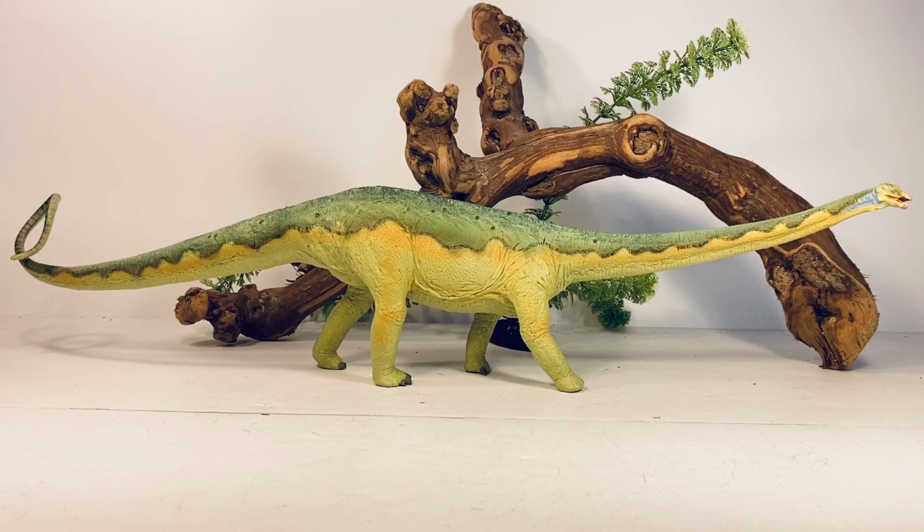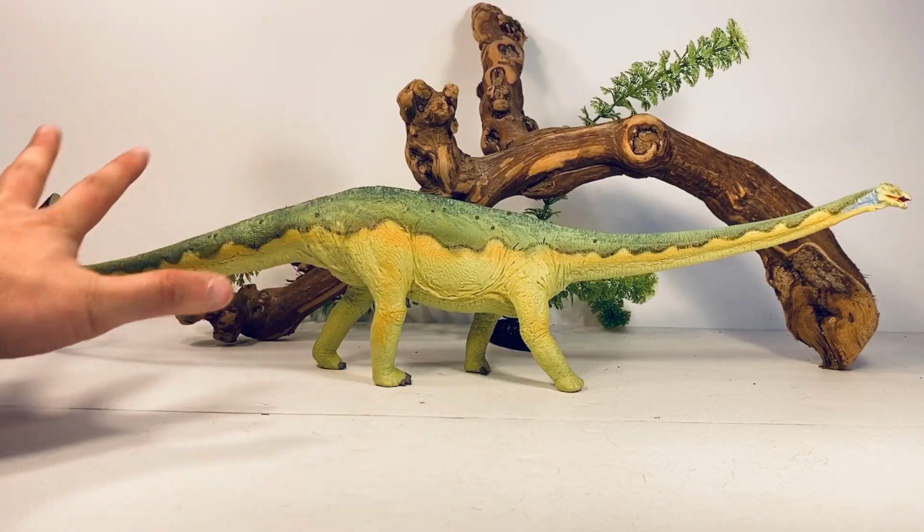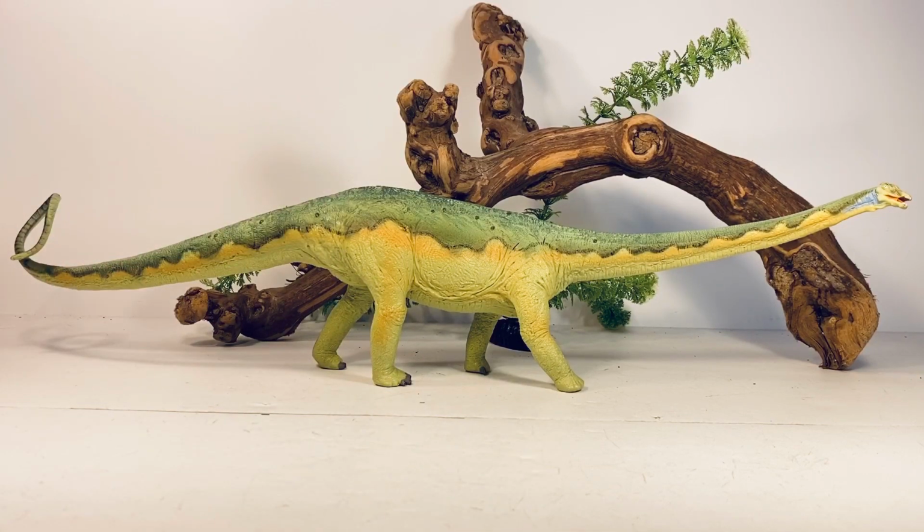And since we have the figure fully in frame right now, let's talk about one of the gripes that some people have with this model, including myself. It's the length of the tail. The tail is just a little bit too short for the size of this figure. You know, Diplodocus tails are usually depicted being at least 3 times the body length.